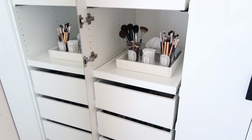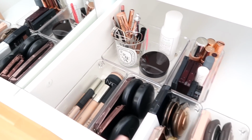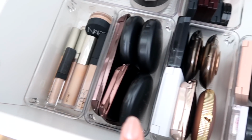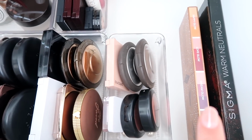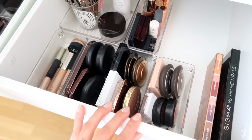Okay, so we are all done now. I'll show you guys what it looks like. Ta-da! So I basically moved everything that I wasn't using very regularly. I put that in the drawer underneath. So I've got my concealers here, face powders, bronzers, blush, highlight, some eyeshadow palettes, some lip products, and some other little things in here. So yeah, I'm very, very happy with how this looks.